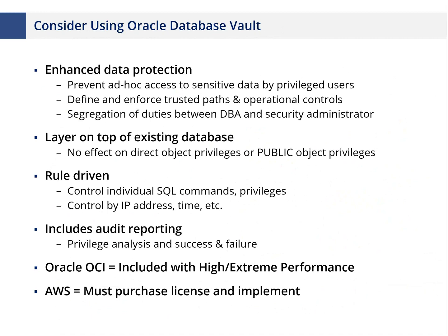Within Database Vault, I can create rules that say this user has access just to objects in the HR schema. So I can take that select any table and drive it down to just a schema level, and other capabilities. So again, if I'm moving to Oracle and I use the higher extreme performance plan, I get Database Vault for free. If I go to Amazon, I have to purchase this license and implement it separately.